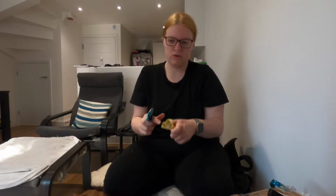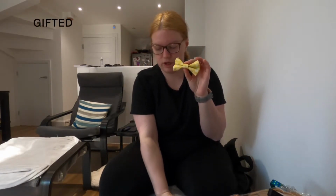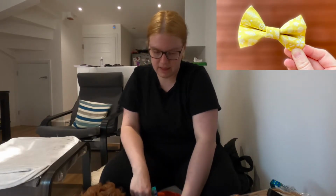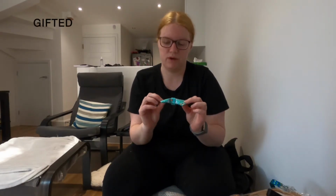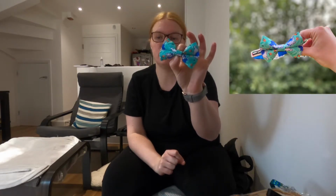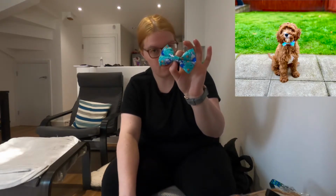Then when I bought those bits, we were also gifted one. I don't think it's actually in the range at the moment. It is a special edition one, this yellow one here. And then in the latest set of purchases, we were gifted this special edition Peter Rabbit one, and that will match in quite nicely with the Back to Basics collar that he's got as well.